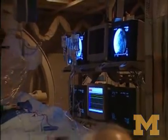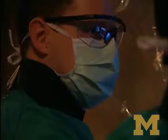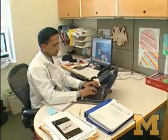As many as 1 in 4 American adults experience some form of carotid artery blockage, which in extreme cases can lead to stroke or heart attack. A new study led by University of Michigan Dr. Hitinder Gurm suggests that 2 different carotid artery procedures give similar benefit to stroke prevention.